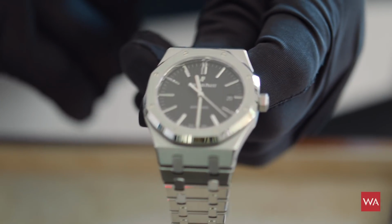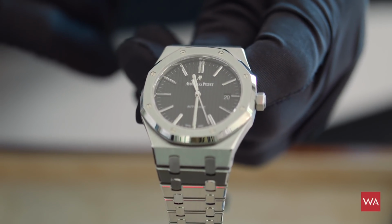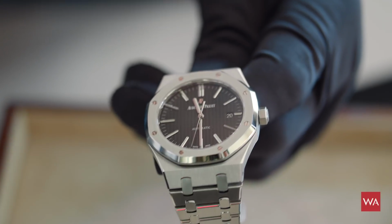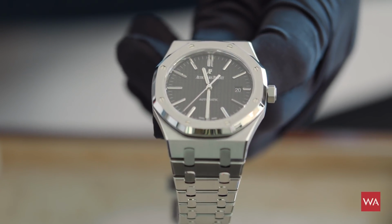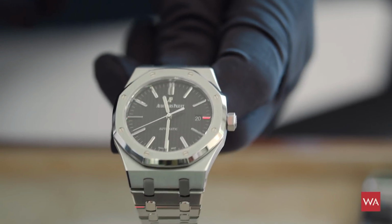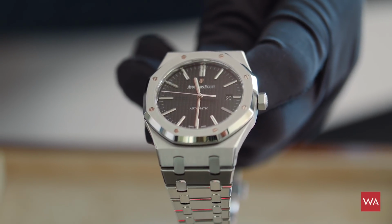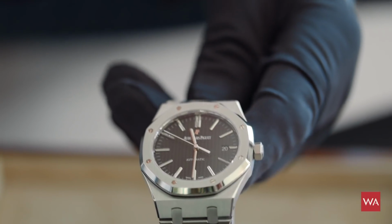Fits perfectly on your wrist, is very thin compared to many other sport watches, and it's also the only watch in our little comparison that offers a date indication. And already the date indication will cause a little bit more hate, in the sense that the watch is of course not as thin as the others, but for a sport watch and for an Audemars Piguet Royal Oak, that's really a very thin and very elegant watch.